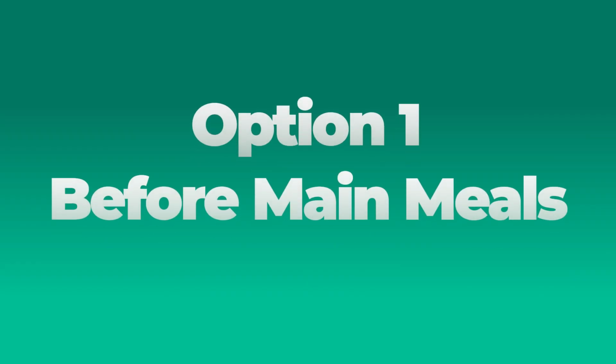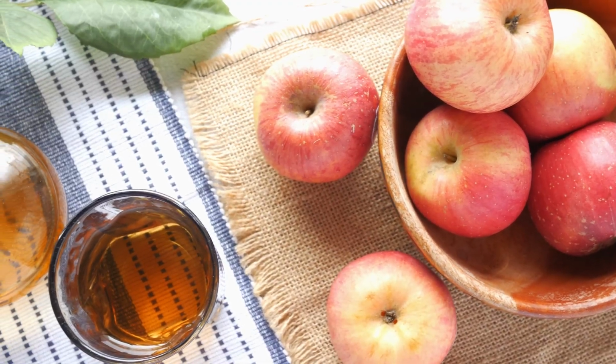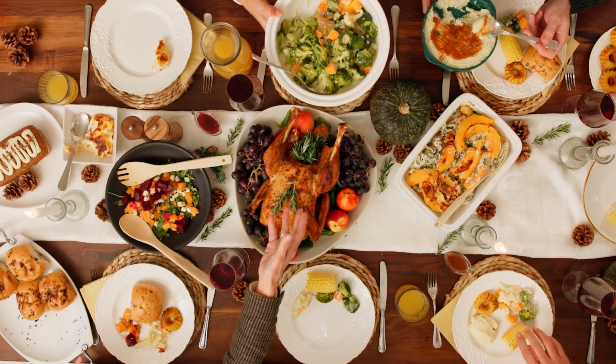So let's start with a starter dose. Let's pick one and test. You're going to pick one of these methods and test it for 3 to 4 days before adding anything else. Option 1, before main meals. What you need to do is mix 1 teaspoon of ACV in a big glass of water, at least 300 mils. Drink it 5 to 15 minutes before lunch or dinner.